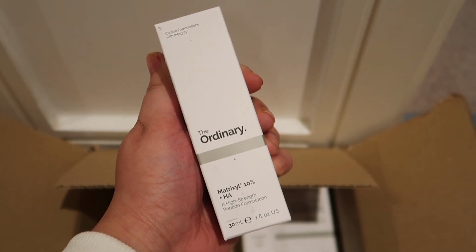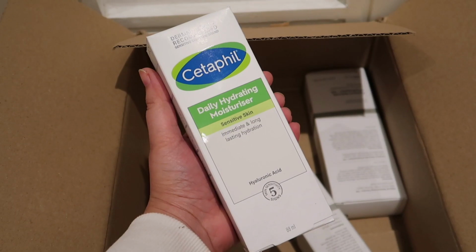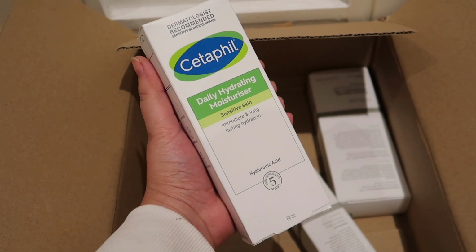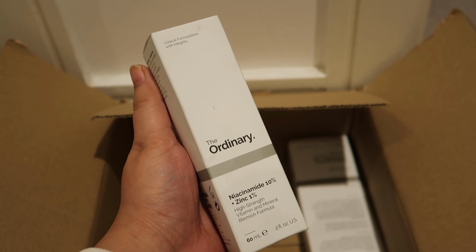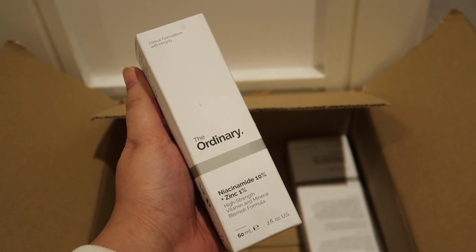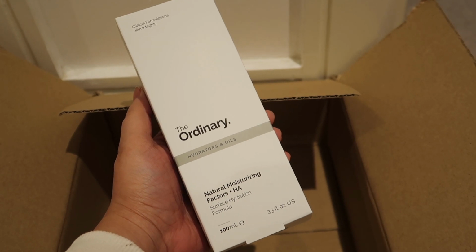Next is the Ordinary Matrixyl serum. I really love it. And then there's Cetaphil daily hydrating moisturizer. It's for the face, and if you have got oily skin, it's good. And then there's niacinamide from The Ordinary. I use this serum for acne scars. It's quite good. And last is Natural Moisturizing Factor from The Ordinary.